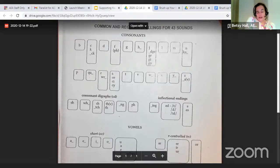But what I like to do is have you parents tell me the sounds that these letters make. These are the common and regular sounds and spellings for 43 sounds for our 26 letters. If you have a piece of paper or Post-it, you might want to take a note on some of these. Again, you will have links to the slides, so you should be able to print this out if you want to. Really crucial to know that when we make the sounds, it's very important not to distort them and put a "uh" after it.